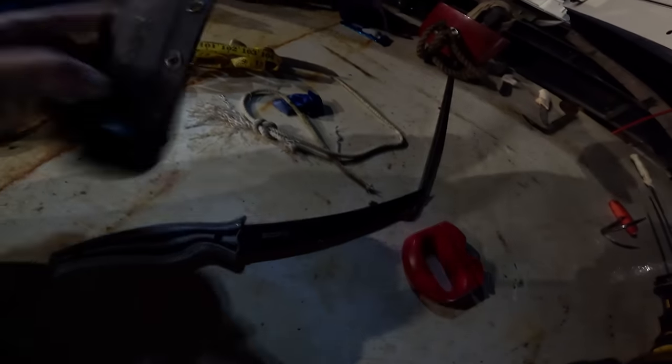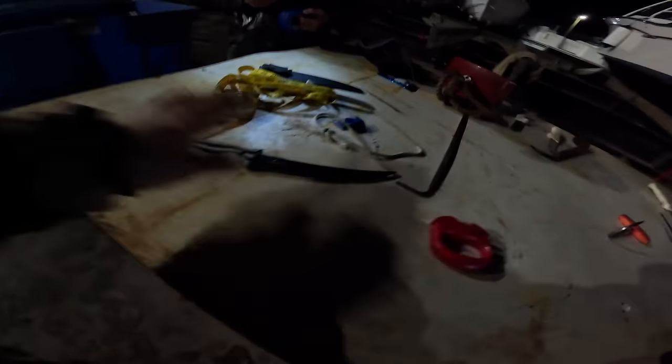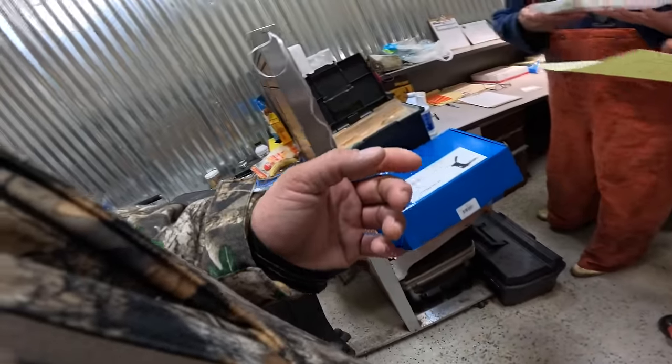Let's see, what is this one? This one doesn't have a... Yeah, this is the medium flex. They have one that's stiffer. Just stiffer? Yeah. I mean, it cuts great. I'll be bringing you guys some next year for sure. Well, I appreciate that. You got a sheen on it? That sure is fancy.